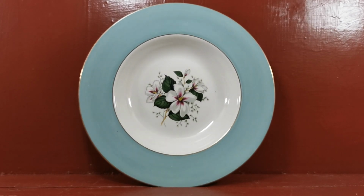Well, these are the first of the Ridgway Saraband China designs that we're going to show you in the listings we're creating over the next couple of days. These are the soup plates, lovely, great big English rim soup plates. Saraband by Ridgway's, dating from the 1940s and 1950s.